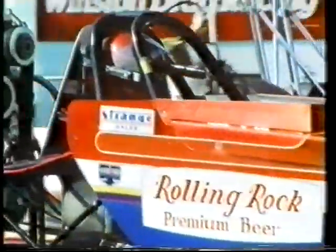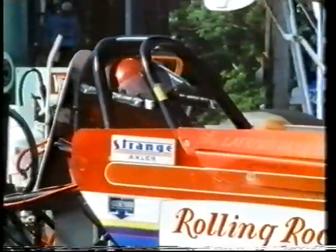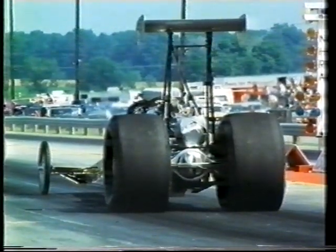Now we come to the sportsman classes. There are no less than 22 listed in the NHRA rules. The quickest sportsman class cars are the top alcohol dragsters.